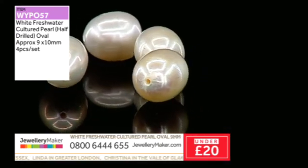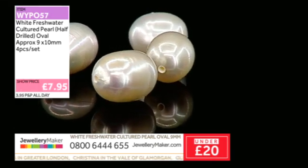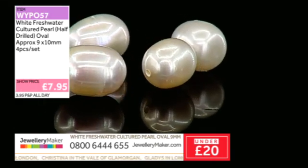Say that again, my lovely. Yeah, what would you sell for stud pearl earrings? I think I don't have any in my shop at the moment, but I have sold them previously between £20–25, but they weren't as big as that. So I would say probably touching more towards £30 for those, just onto a sterling silver post.